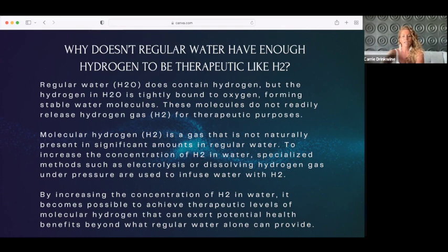So, why doesn't regular water have enough hydrogen to be therapeutic like H2? This is a great question. I basically have kind of already answered it, but regular H2O does contain hydrogen, but the hydrogen in H2O is tightly bound. Molecular hydrogen, though, is a gas, and this is not naturally present in regular water. You will not find it. So that is why it's different. When we increase the concentration of H2 in water, it becomes possible to actually have therapeutic water. That's my PG answer.